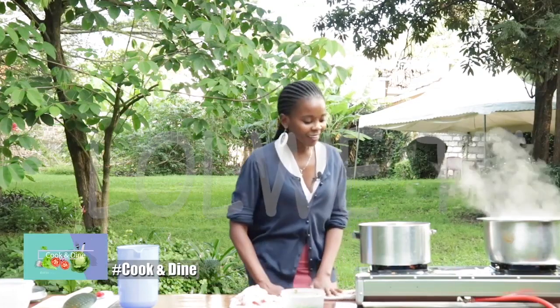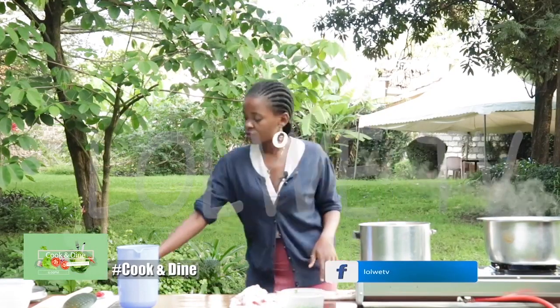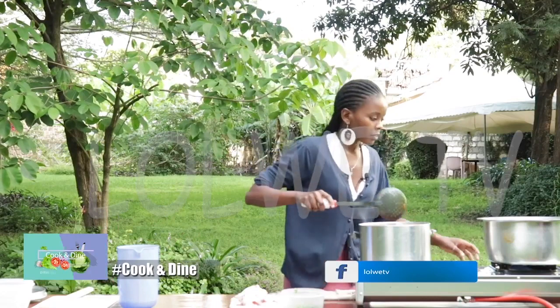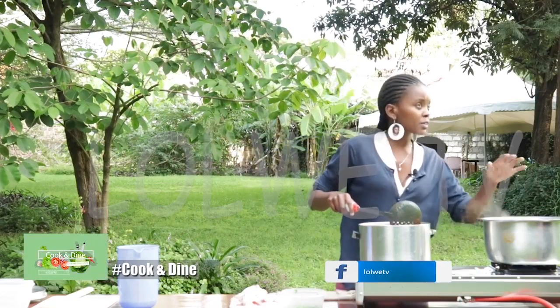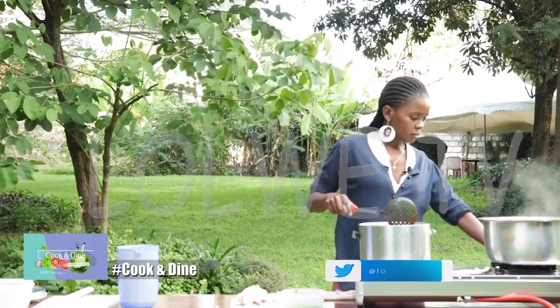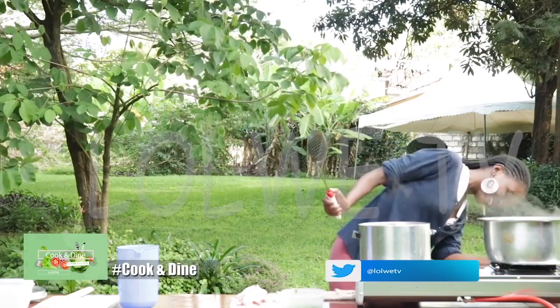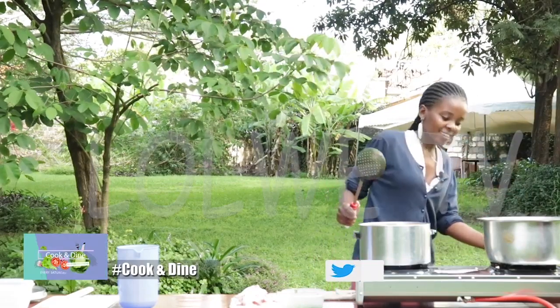Like today I'm alone, but I'll eat the food with my friends, of course. So as we wait for it to boil, you see it has already started, which is really nice. The water has gone down, so I will just lower the fire a little. We check nicely to make sure we are not, yes.